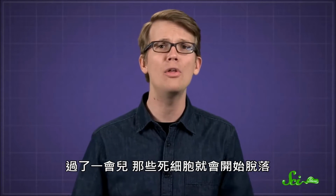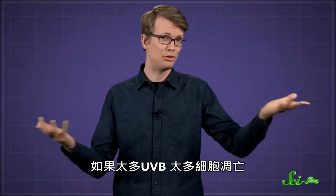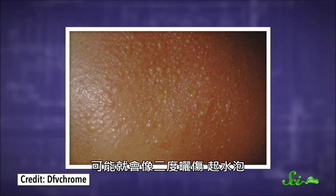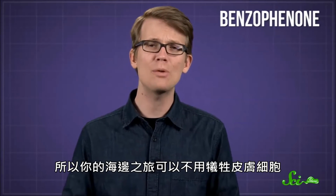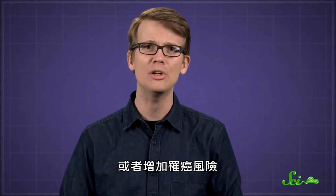and after a while, all those dead cells can start to peel away. Get enough exposure and so much of your tissue will destroy itself that you might even end up with blisters like in a 2nd-degree burn. Sunscreen helps because it contains substances like benzophenone which absorb or even reflect UV radiation, so your trip to the beach doesn't have to involve sacrificing skin cells or increasing your risk of cancer.